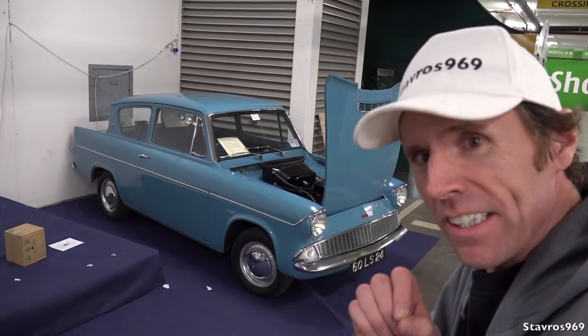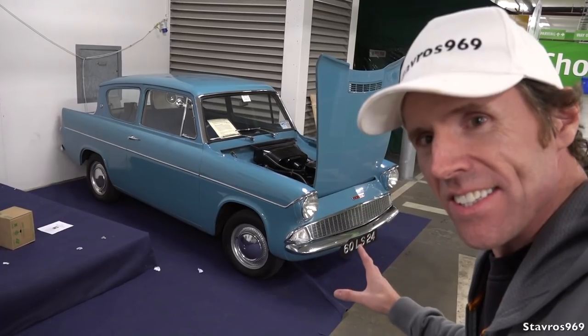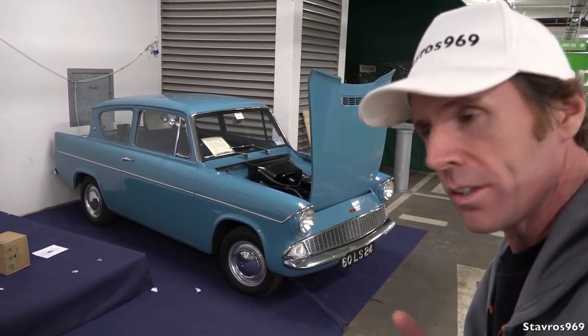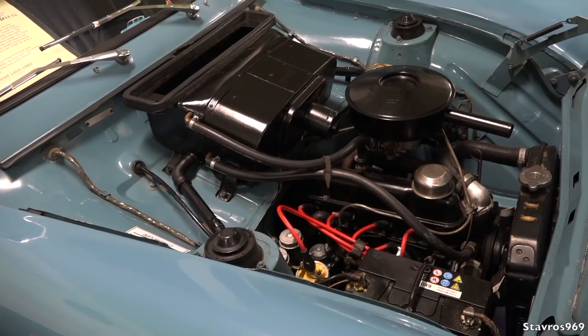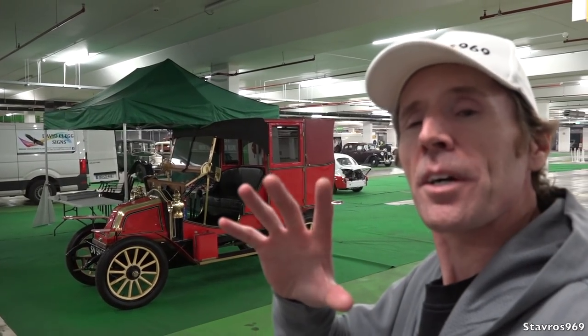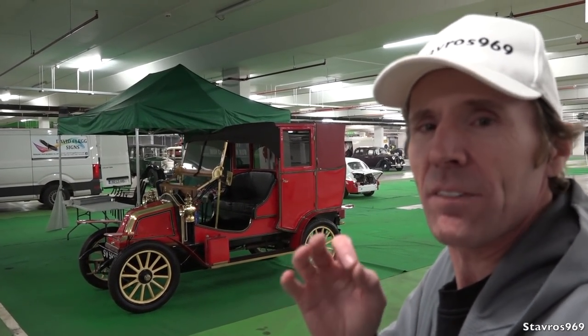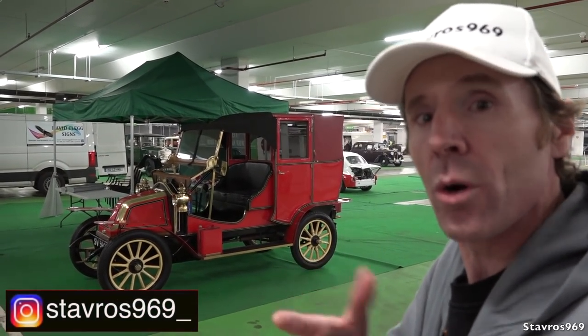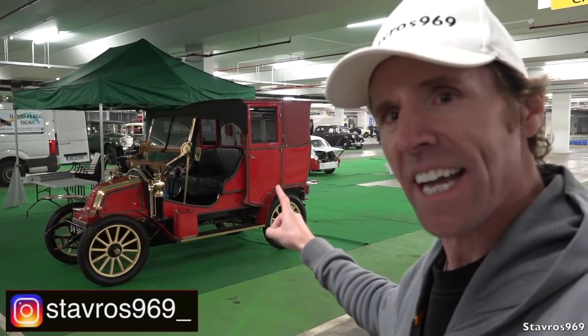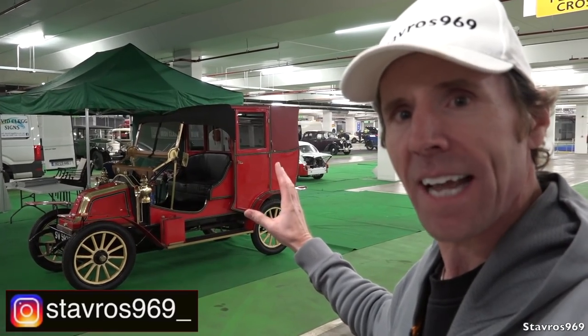Okay, we've got a very nice Ford Anglia here from 1960. This only has 26,000 miles on it from new and has never been repainted. So that is pretty cool. And that's where we're going to wrap it up today from the Ballinakill Vintage and Classic Owners Club Show here in Portlaoise for 2019. We've got a very nice 1911 Renault there. This used to be a taxi.